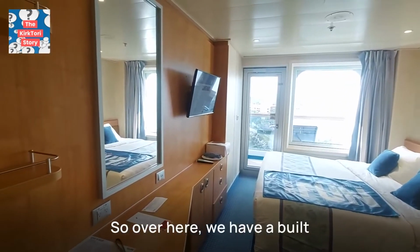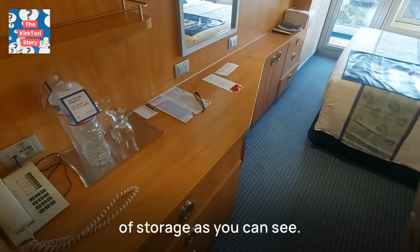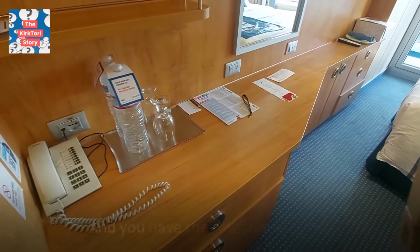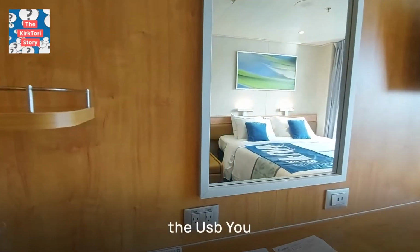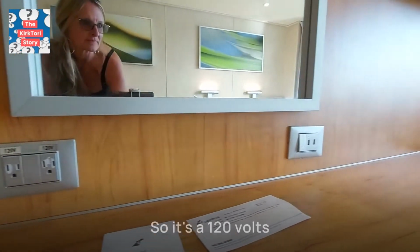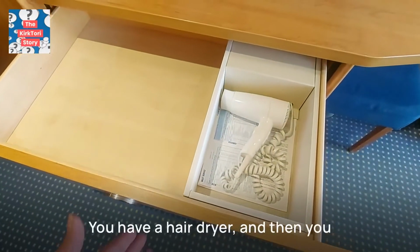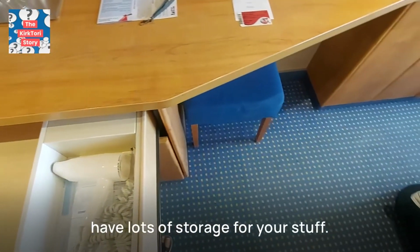Over here we have a built-in desk and it's got a ton of storage, as you can see. The drawers are really quite deep as well. I had been through them. And you have the telephone where you can call your friends. You have the USB. You have the plugs here, so it's 120 volts, and you also have a phone charger. And inside of these drawers here, you have a hairdryer, and then you have lots of storage for your stuff.